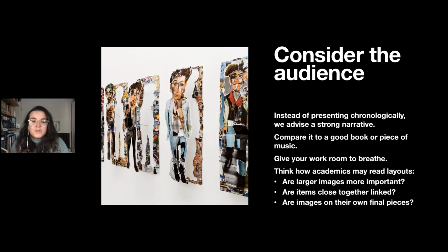So there are a lot of different things that you should consider about your portfolio. One of these is to consider the audience. You need to think of which course you're applying to, because each course will ask you for different portfolios. You need to think how you're going to approach and develop your portfolio to show it to your future school or university. We never suggest that you go chronologically, because it could be so many different things that you work on at different times of your life while you develop your portfolio.